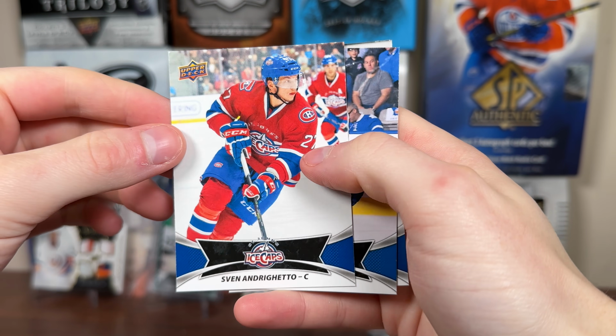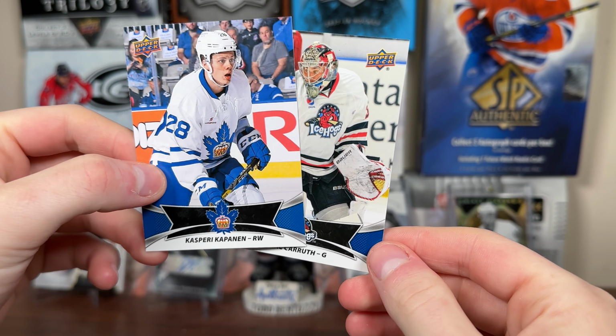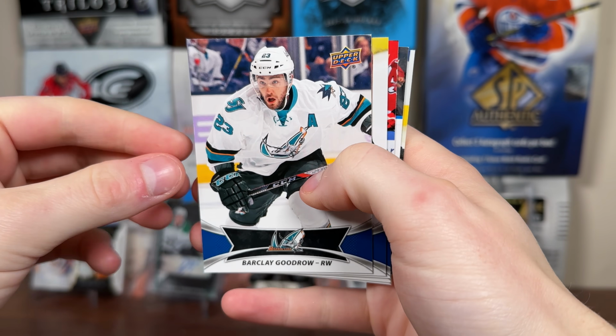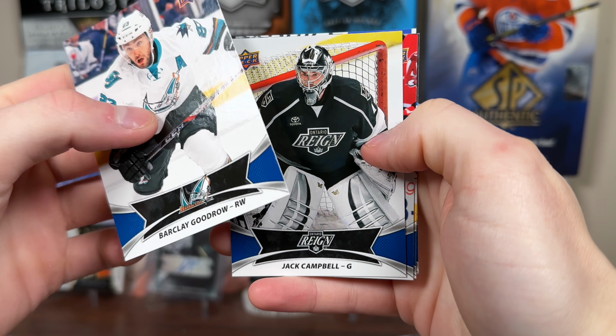There's Sven Andrew Ghetto, 14-15 rookie there. Kasperi Kapanen, currently injured, but on the Edmonton Oilers, decent name there. He was a secondary rookie for Leaf stuff in 16-17. Matt Carruth case. Next back up here, Barclay Goudreau, 2-time Cup champ with the Lightning. Now back in the Sharks organization there. Forcefully, but not a bad situation.